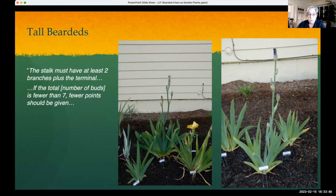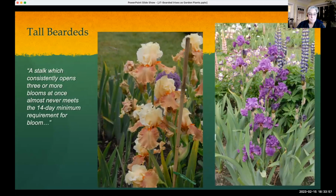These are a couple of pictures of nicely branched bloom stalks. Don't know what the flower looks like yet. The bloom stalks are nice.